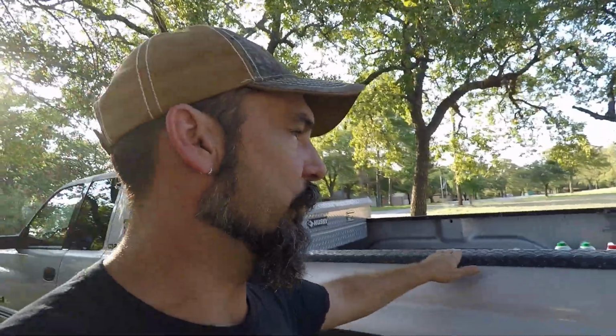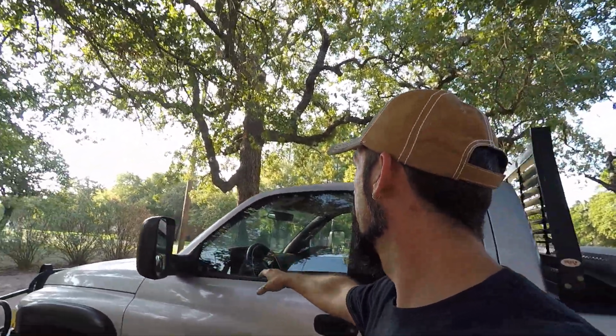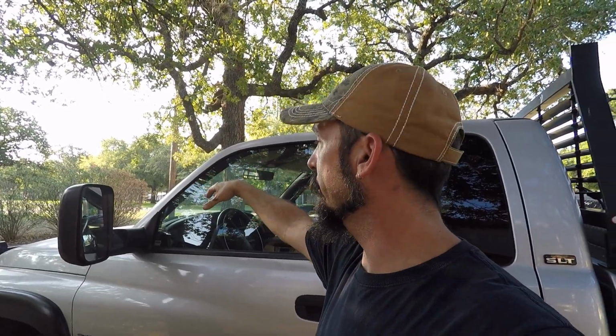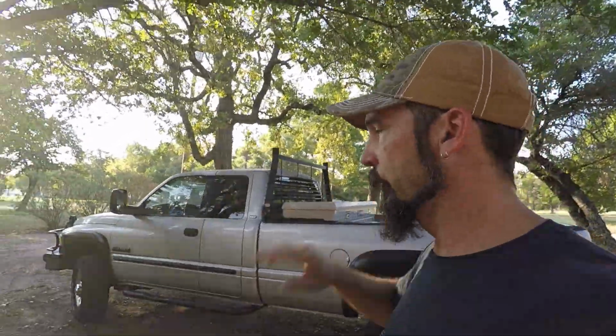Other plans for the truck is to build my own headache rack for this truck, and maybe get some new rails to put on the top here. The interior, I plan on putting a new dash in. So now you can buy a dash replacement for the top rather than a cap that just goes over the broken dash. And then my other plan is to put a nice stereo system in here. But other than that, I really love this truck the way it is. And I don't plan on changing much about it at all.